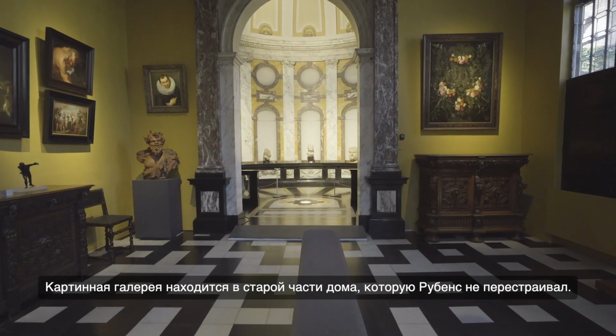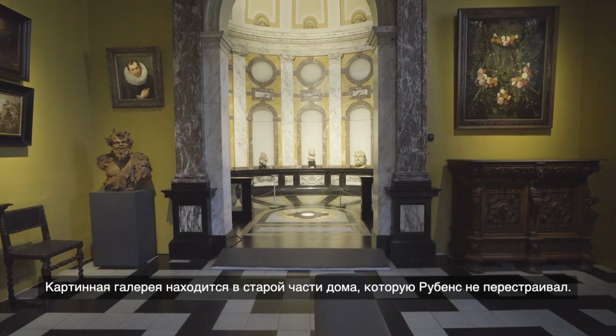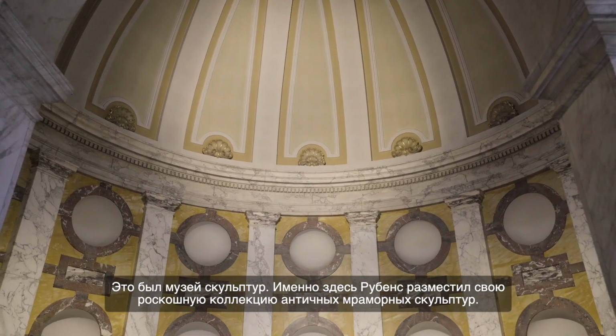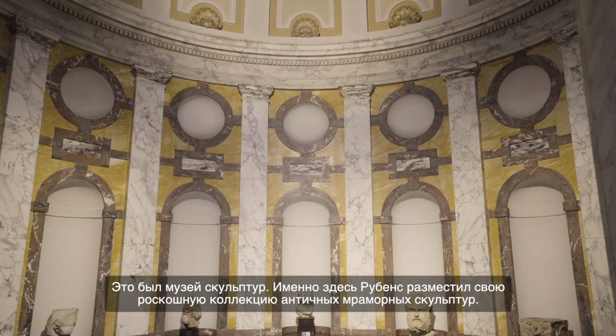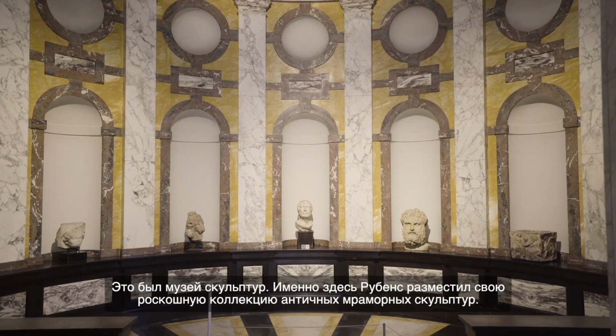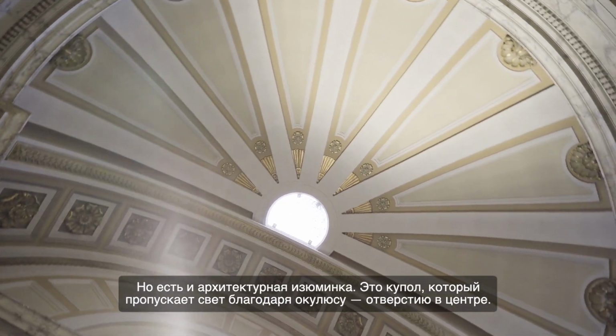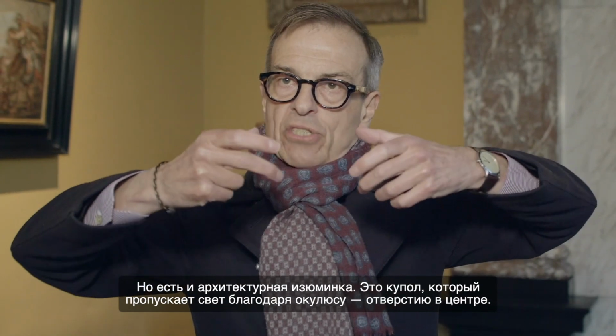The art gallery is a room in the old house, so the part of the house that Rubens bought, that he didn't rebuild. But there is one element that was designed by Rubens, and that's the so-called Pantheon. It was Rubens's sculpture museum. It was here that he displayed his fabulous collection of antique marbles, antiquities. But the architectural novelty is the fact that it was domed and lit by an oculus, a round hole in the top of the roof.